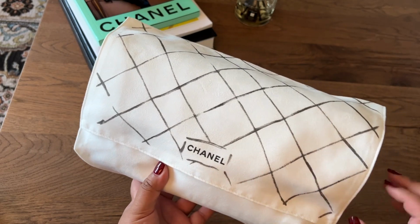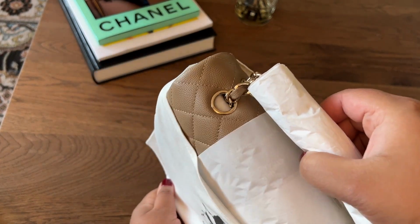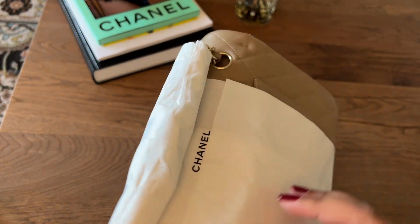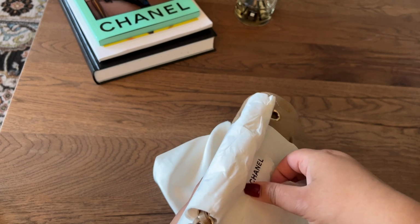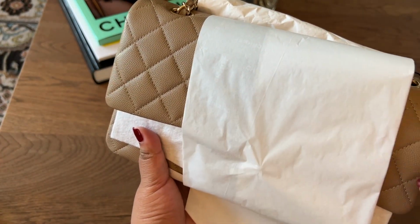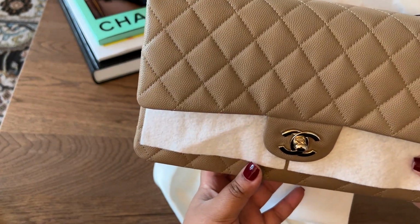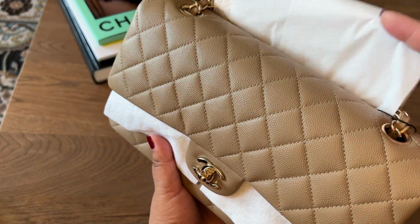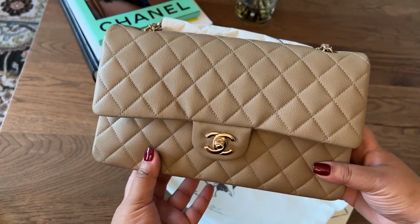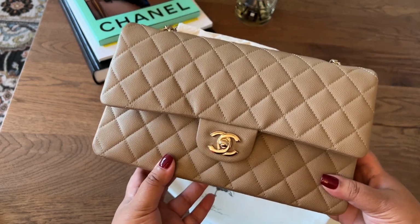So here we have the dust bag to open up and reveal the 22A dark beige classic flap. Let me get rid of some of this. She is beautiful. Just remove all of this extra packaging. Here is the 22A dark beige classic flap in the caviar medium size.